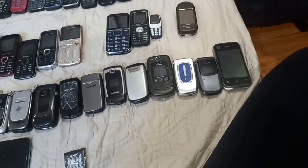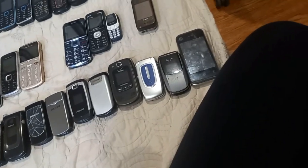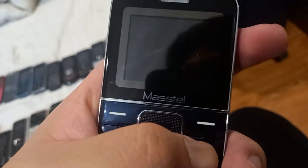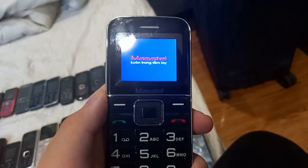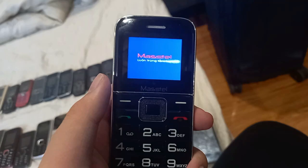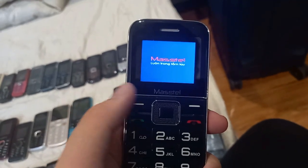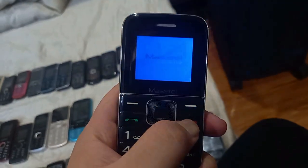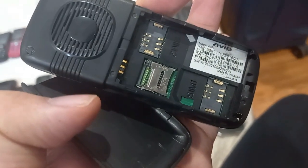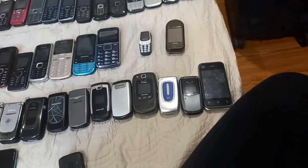And I only have 1 minute of recording left, so I will delete some files and we will be right back. Alright, we are back. Here is the Mastel Family 12, an elderly phone. I got this one brand new and never used. I believe this was one of the last MediaTek devices. This is an Avio A101. It is with Vinaphone.